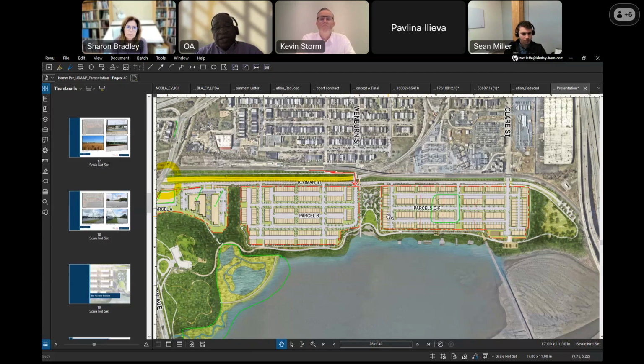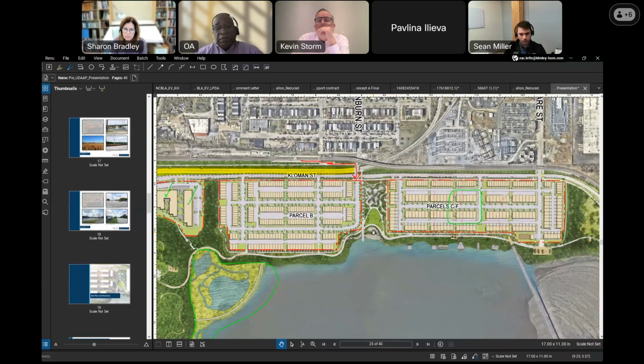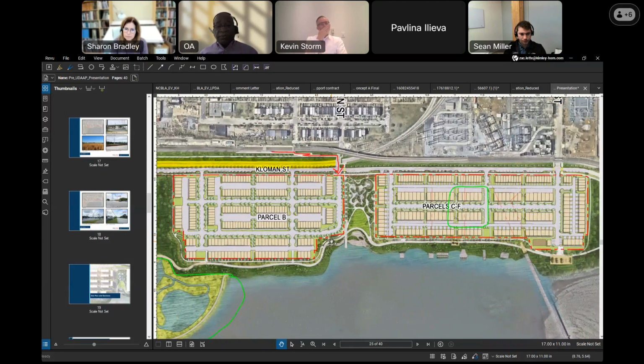One of the ways to do that is to take a look at the building typologies again. It seems as though you've settled on maybe two or three, but even within those two or three, I'm not necessarily seeing opportunities, or you've not presented any opportunities, where they can be modulated based on the unique site conditions within parcels B, C, and F. Kind of like a hint of what Kevin was alluding to a few minutes ago.